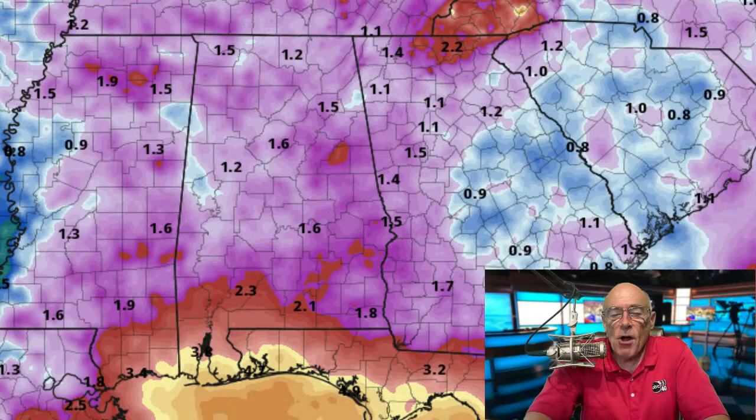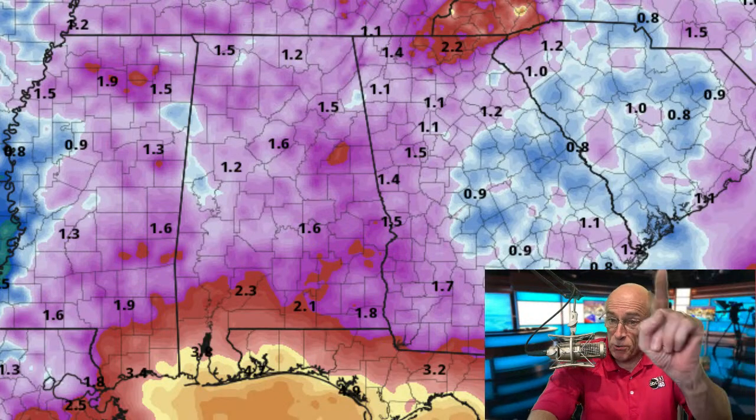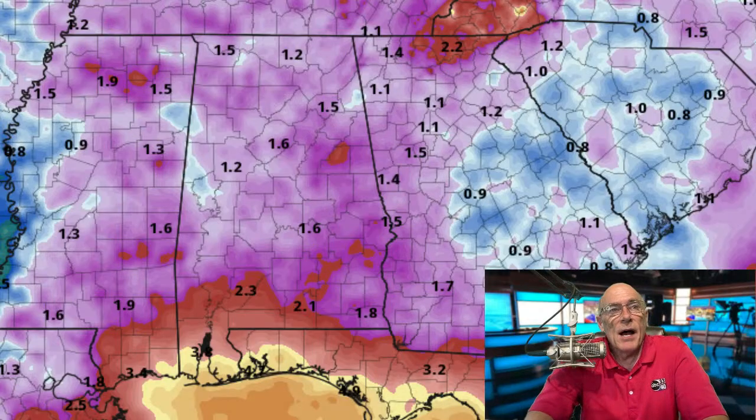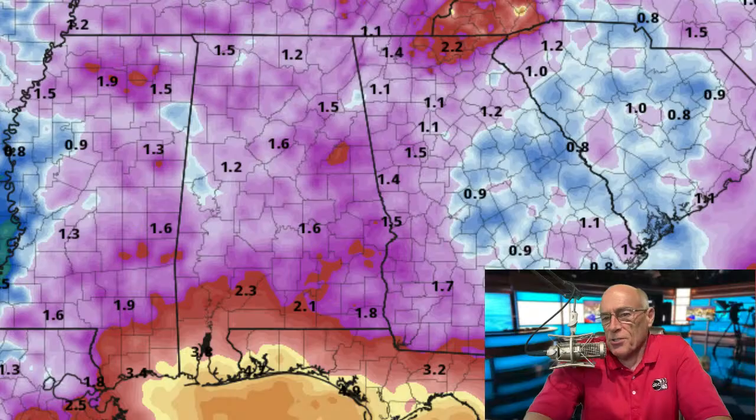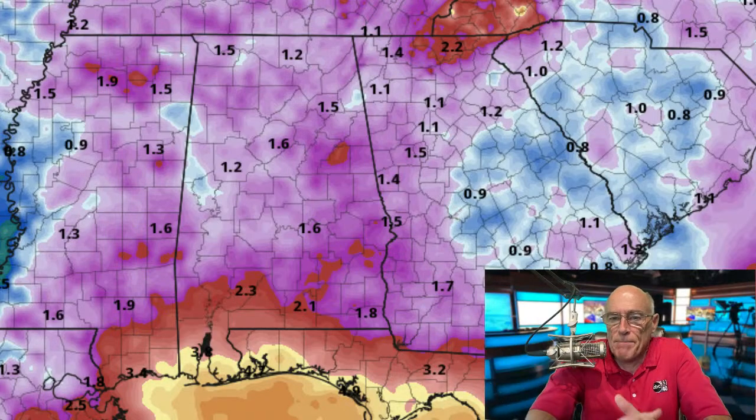And again, like we talked about this morning, if you're beach bound, don't let that map spook you. There's always the chance of a storm any summer day on the Gulf Coast. That's just life in the summertime there. But there's no evidence of any kind of all-day rain, big-time washout. Just keep in mind a storm passing through from time to time.